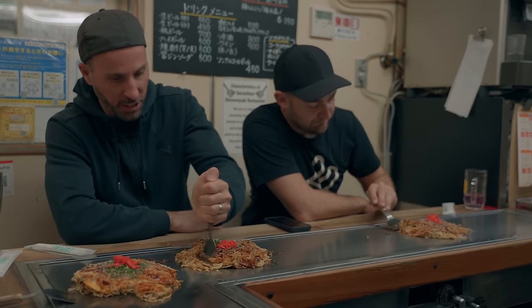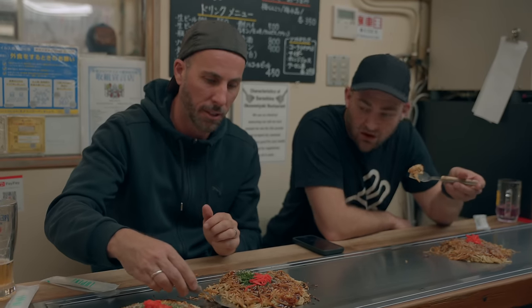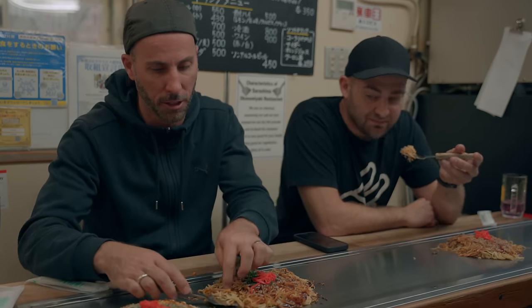So our chef here, this is his grandfather's place, and he's been working here for years, so he would have made thousands and thousands of these. Oh, it's hot. And then you just eat it off this little hot plate here. Absolutely delicious.